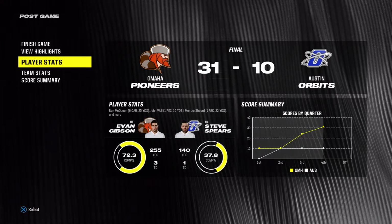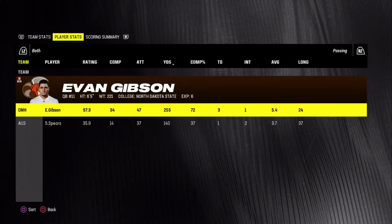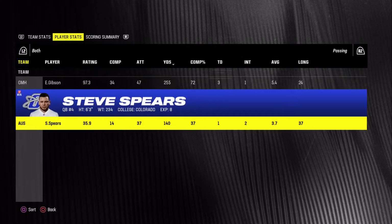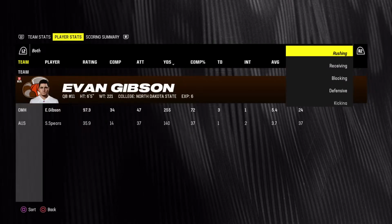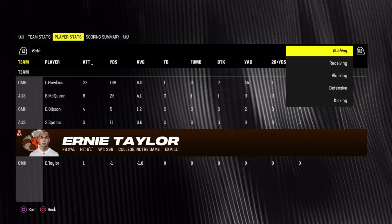So for Omaha, it'll be a .500 start as the win gets them back to 2-2. And they'll get a few extra days to get ready for next week. Meanwhile, for Austin, they'll drop down to 1-3. And they will try to get back in the swing of things next week on the road.